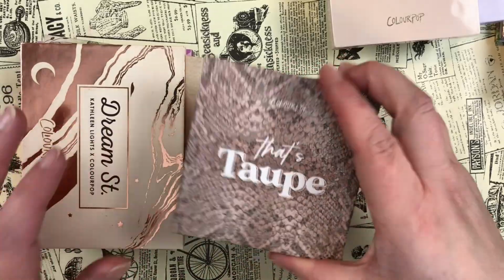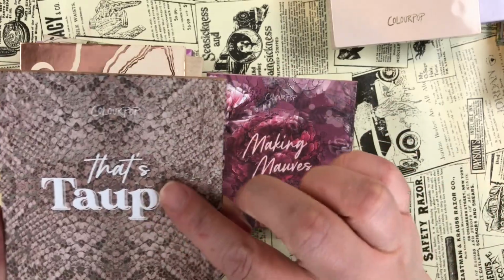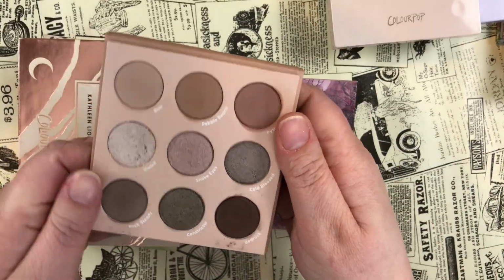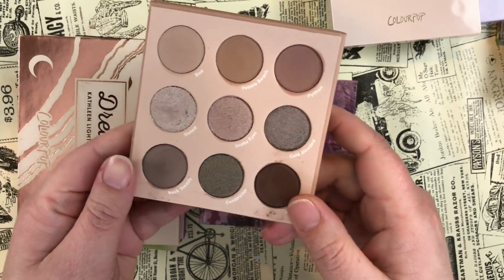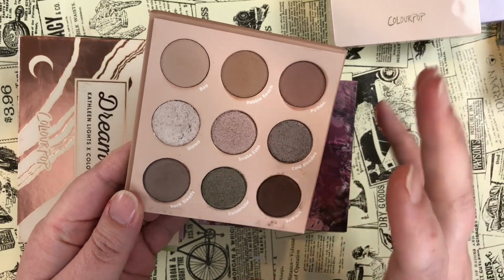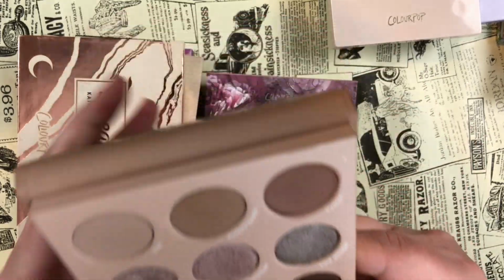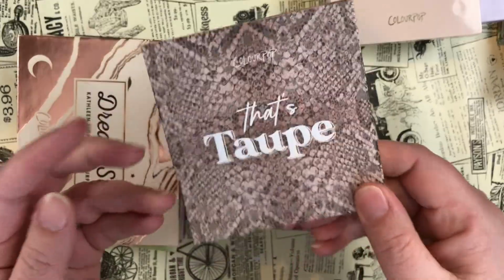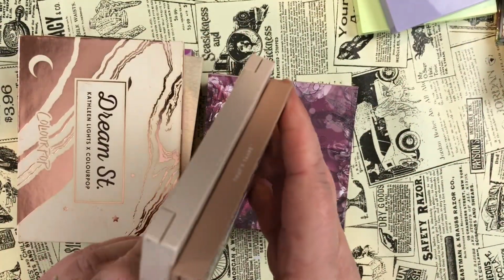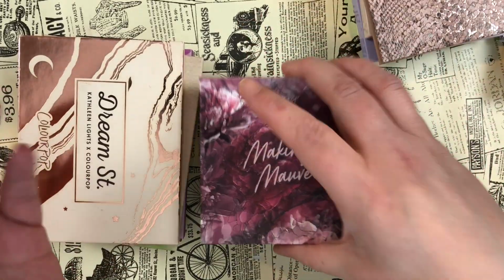We'll finish going through these little 9-pan palettes first. This is the ColourPop That's Taupe. I've only done a couple of looks with this so far, but I can tell you I do love the quality. It's a beautiful palette. I just love the cool tones in this one. So I'm really glad I picked it up, and I think it also would go nicely with the Going Coconuts palette, if you happen to already have it.